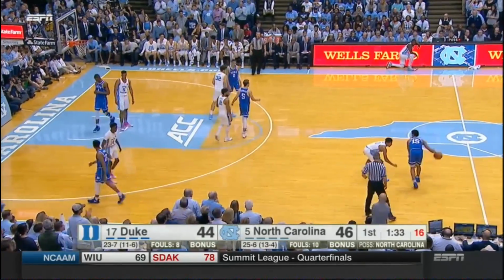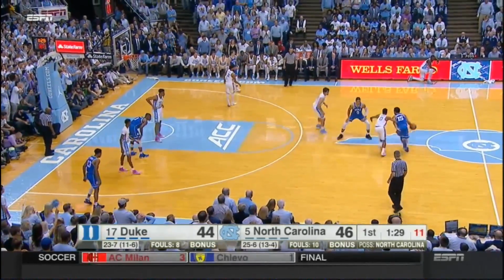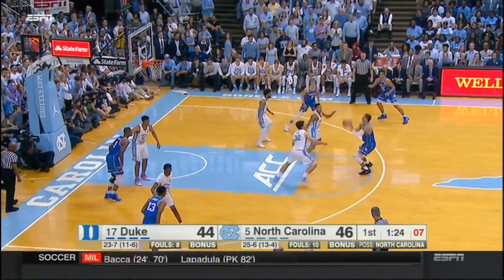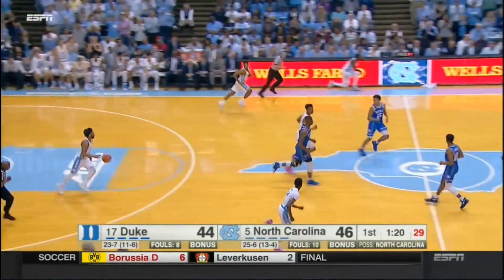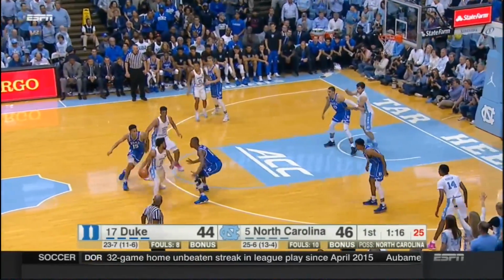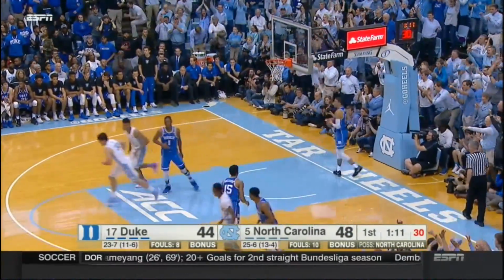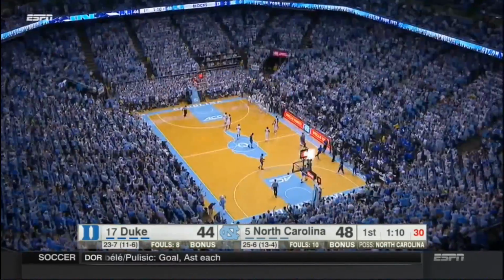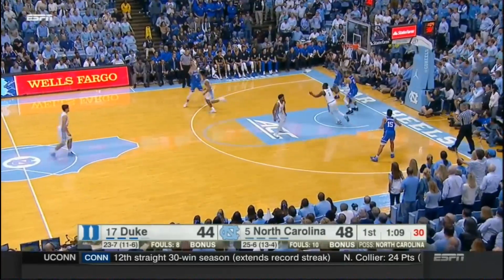Let's see if Duke tries to go with Jayson Tatum here against Luke Maye. There it is. Crosses over, pulls up. No good. I think any shot by Joel Berry right now is a good shot, or a pass over the top to Bradley. Carolina showing some full court man-to-man pressure. They just do get it in.